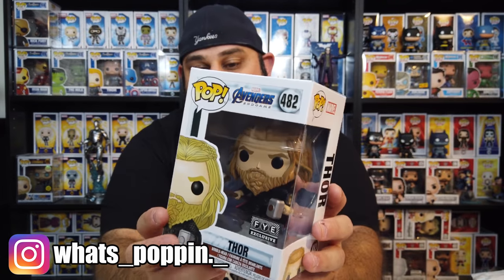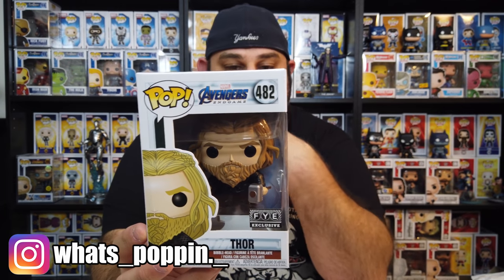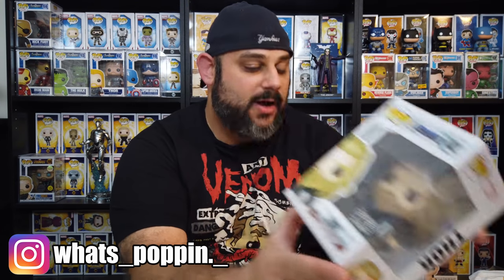So this is really cool. He's got Mjolnir and Stormbreaker. He's in the battle suit. He's all bearded, you know, his beard is all braided up and everything, which is really cool. So I like the detail on that. And yeah, so this was really cool.